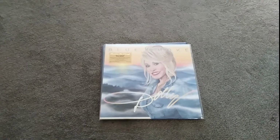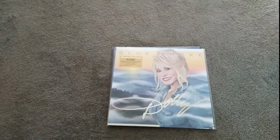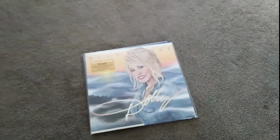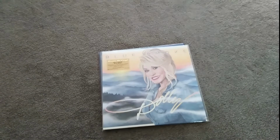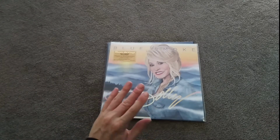pretty much, it just never got much of a release. It never got much of a release because it was just released in the US and Canada, and it goes for crazy money.